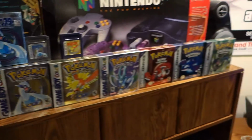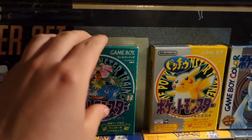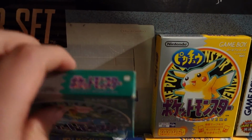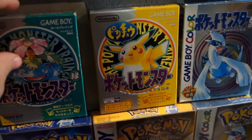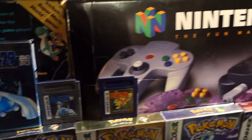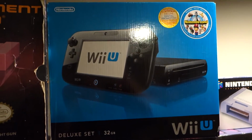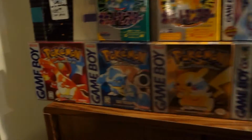I don't know where to put all my Pokemon games. Here I have my Super Nintendo in box. Got this at Gaming Generations. My Japanese Pokemon collection. My N64 in box. My Nintendo Wii U in box.